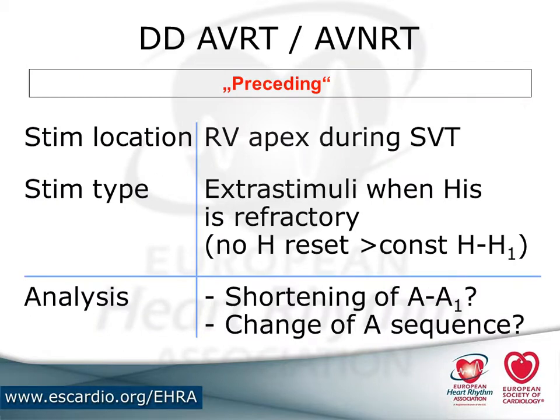It's always a competition. This is called many different things. Where I trained, it was called preceding. And some people call it His-synchronous V or whatever you want. You want to reset the tachycardia with the ventricular extra stimulus that you send up when the conduction comes down the conduction system. And the question is, what happens? Does anything happen? And does the sequence change?